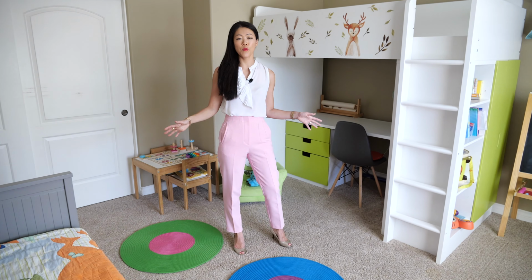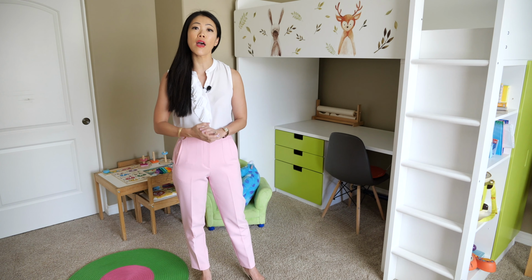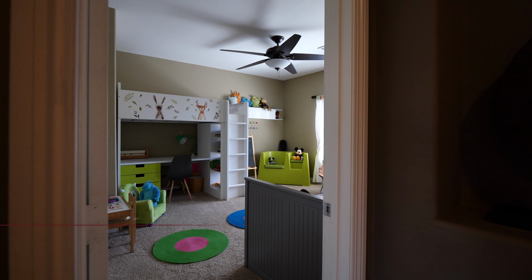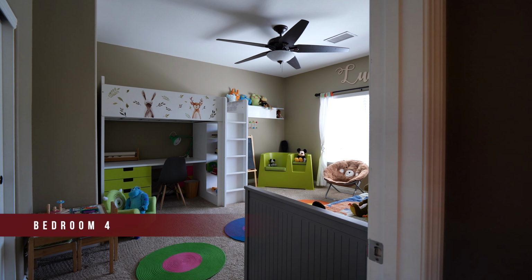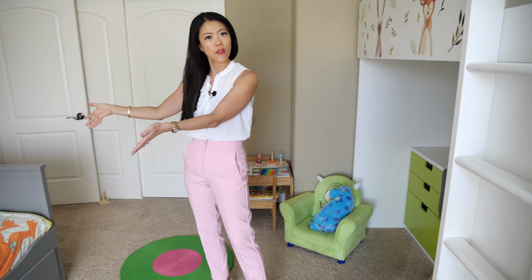So the fourth room here, they've made it into a nursery. But what I noticed is that this fourth bedroom also has your own walk-in closet behind you, big windows. And look how spacious this is. I mean, you've got your own built-in desk area. You've got, I think they call this a day bed, right, you guys?